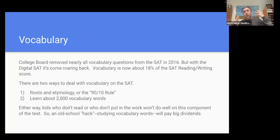Any of you that know me from way back, 2012, 2013, you'll know we had a t-shirt that said, keep calm and study vocab. Vocab used to be a tremendous component of studying for the SAT. In my experience, there's two ways to deal with vocab on the SAT, two ways to hack vocab.